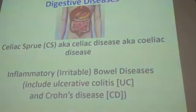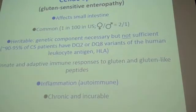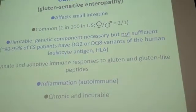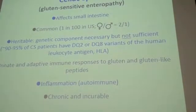All right. So off we go. Okay. So we're going to start with celiac sprue. Again, it affects the small intestine. It's very common, about 1% of the population, mostly females, a 2-to-1 ratio of females to males. It has a heritable component. So about 35% of monozygotic twins will each have celiac sprue. Okay? But this heritable component is necessary for a large part of the population, but it's not sufficient.